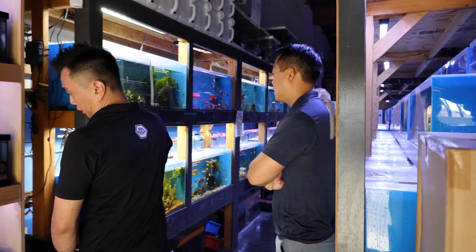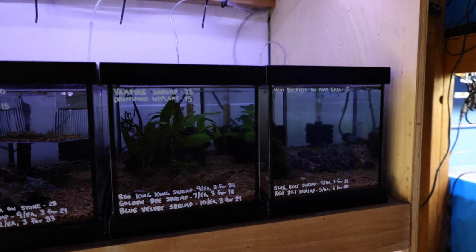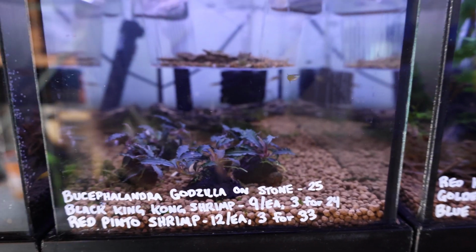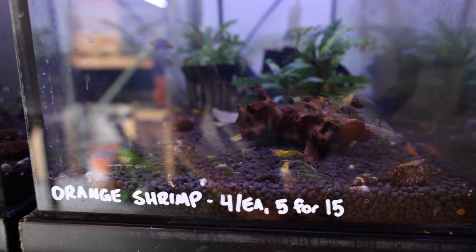Yeah, so there's our freshwater shrimp cubicles. I'm gonna take a look. These are all the small little freshwater shrimps. Really popular lately. Yeah, the great thing about these is you just have a really small tank and they're pretty low maintenance. Right. So it's a good desktop aquarium.